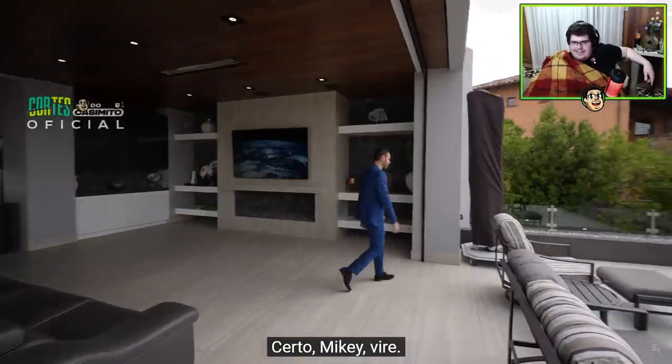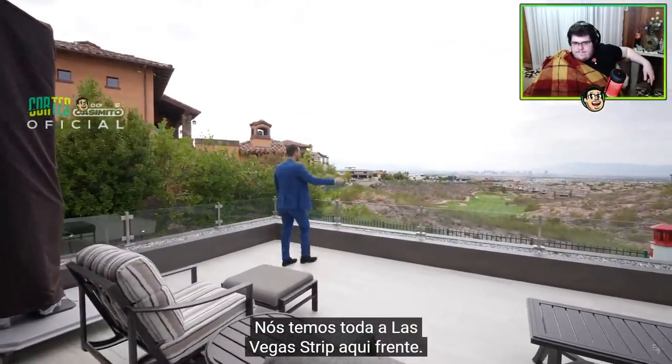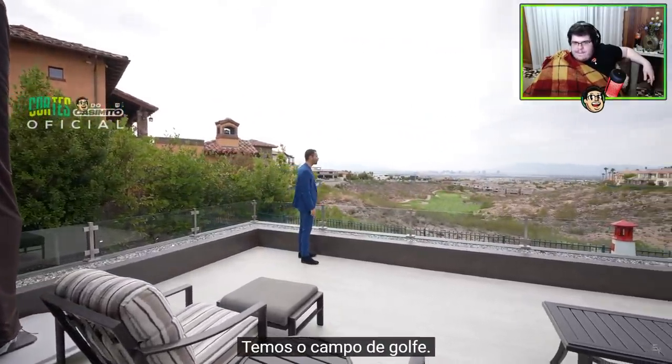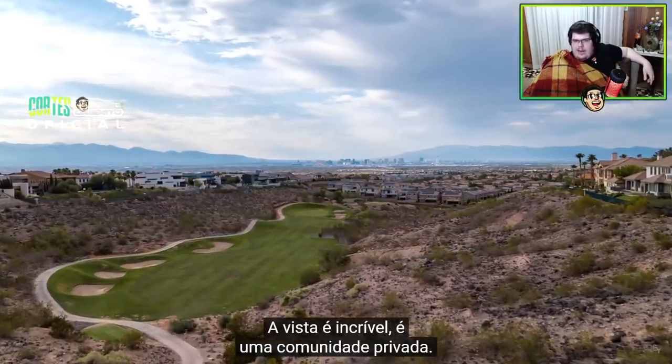All right, Mikey, turn around. Look at this. We have the whole Las Vegas Strip in front of us. You have the golf course. Super quiet and peaceful up here. Views are amazing. You're in a gated community.